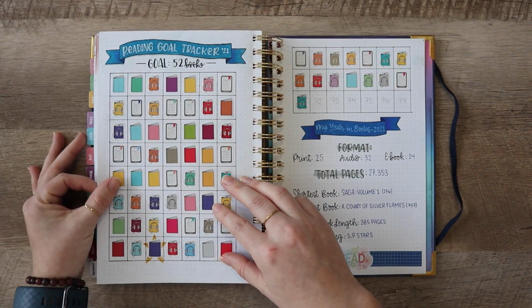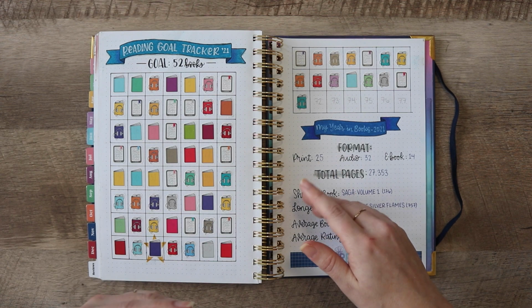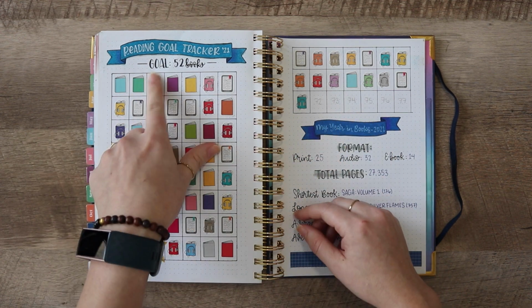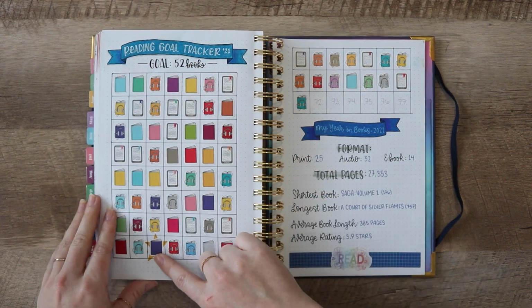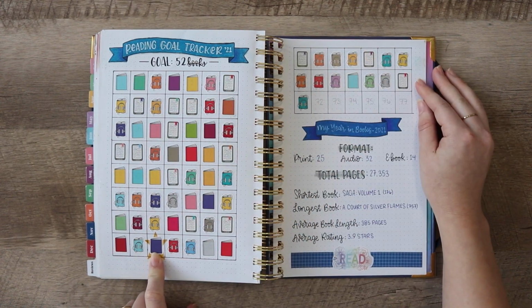Then we have my reading goal tracker. So this is kind of twofold. It tracks my formats, but it also tracks my reading goal for the year. So my goal is to read 52 books. So I put a star on the 52 mark. I obviously read more than that, so I brought it over to the second page.